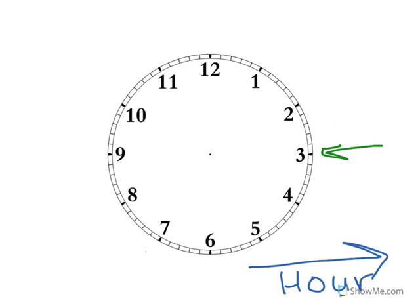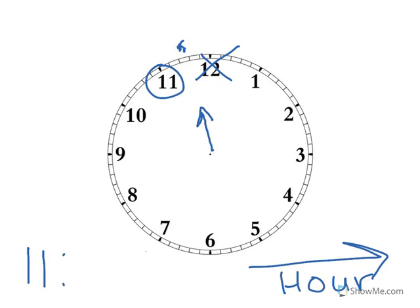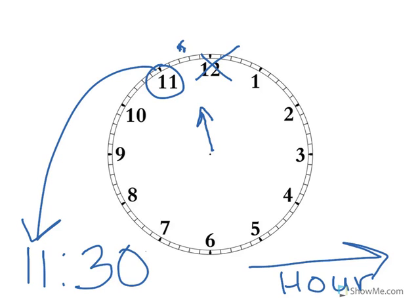So let's say our hour hand is, let's see, this is about our center point between 11 and 12. Let's say our hour hand is pointing almost exactly between the 11 and the 12. Well, it is not 12 o'clock yet because the hour hand hasn't gotten there yet. So we know it's still 11, but it's got more than just 11. Since it's in the center, it's halfway between the 11 and the 12. Halfway between the 11 and the 12 would be 30. So this hour hand is telling us that it's about 11:30.